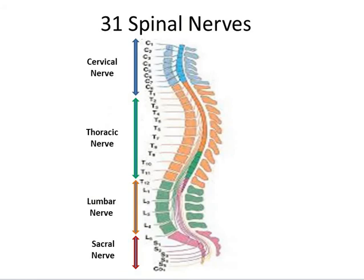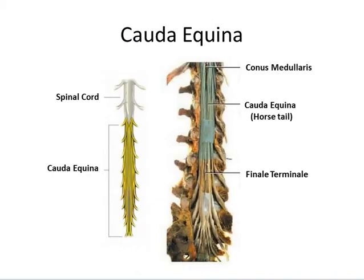31 pairs of nerves arise from the lateral sides of the spinal cord. These nerves are concentrated in the region of the cervical and lumbar swellings and around the conus medullaris. The bunch of nerves in the hind part of the spinal cord along with the filum terminale appear like a horse tail, so it is called the cauda equina.